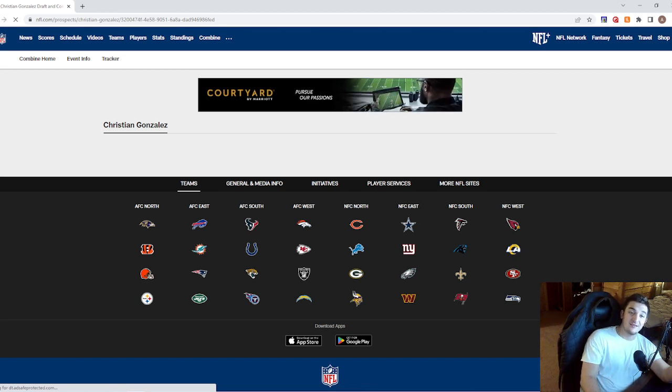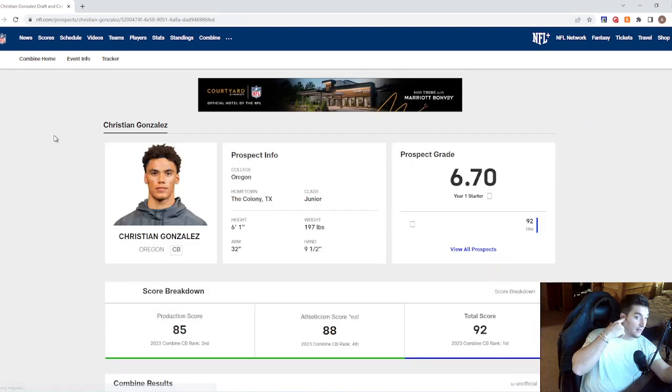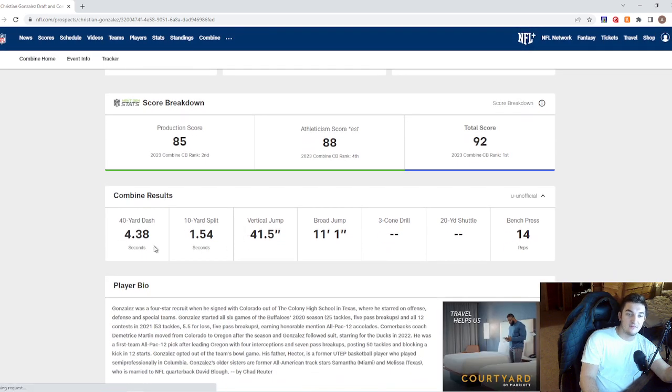Christian Gonzalez comes in, runs the 40 at a 4.38. Okay, if NFL Network decides to get their website a little bit better here. 6'1", almost 200 pounds. Look at his arm. Look at his hands. His hands are huge. His athleticism score is 4th. Total score, ranking as number 1. Like I said, solidified. Projected a year 1 starter. We all knew that.